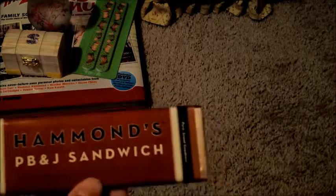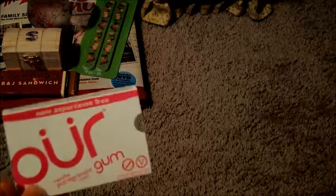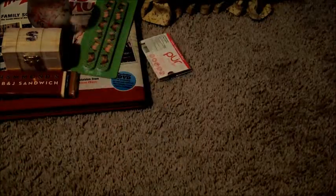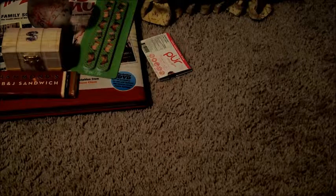Okay. And then I got this little box that my other sister made me. And I'm just going to keep doll props in. Doll movie props. And I got this PBJ chocolate bar. Then I got this gum from Canada. All the way from Canada. And then, yeah. Now on to the American Girl stuff.